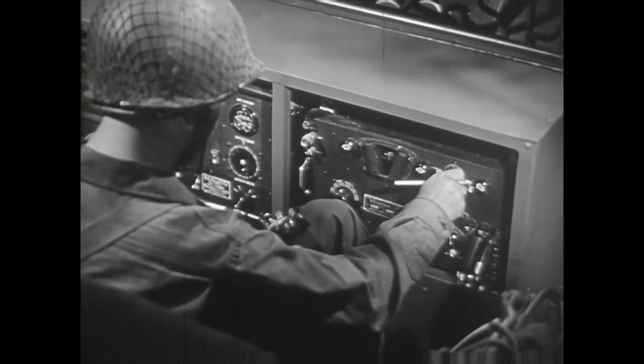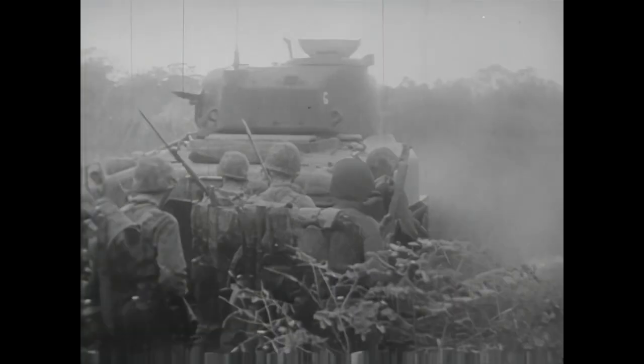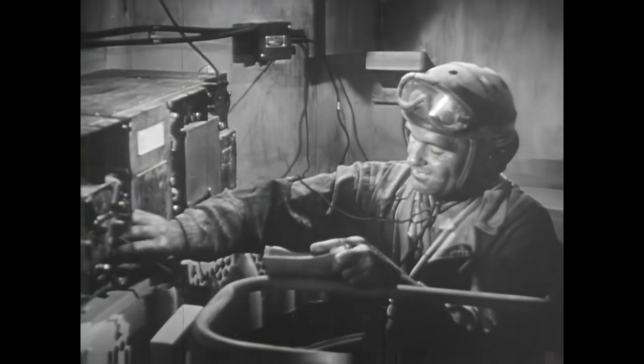Well, you've seen what FM means to ordinary, everyday reception. But what's its military value? Just this. Until the Army turned to FM for some of its installations, radio interference was a communication headache. Sets out on the battlefield picked up static. Static that hashed up the incoming signal. Tank tracks created static that made reception damn near impossible.